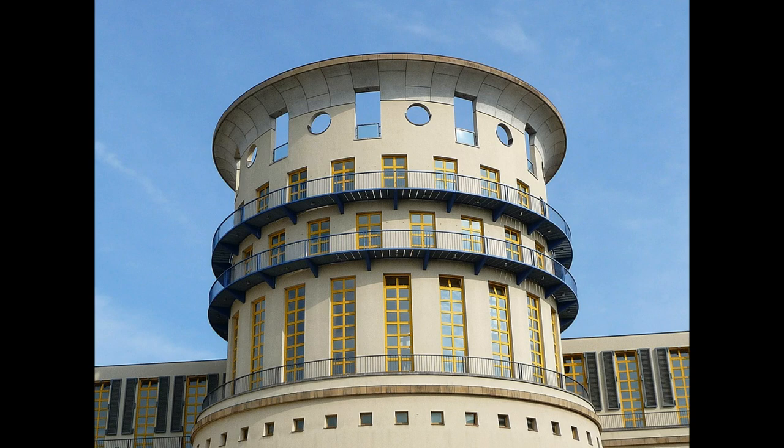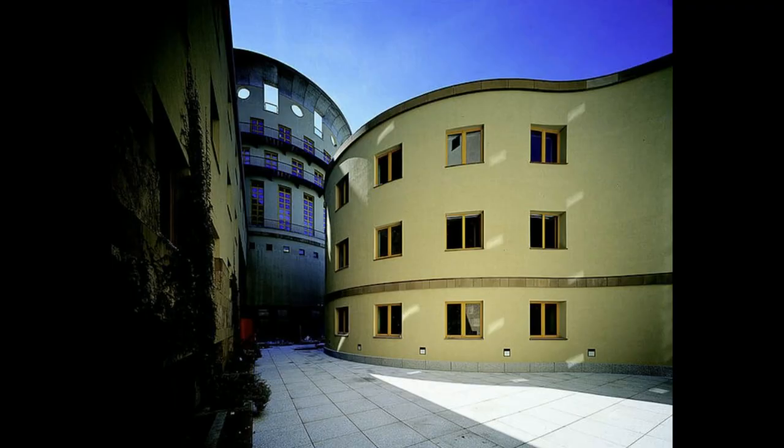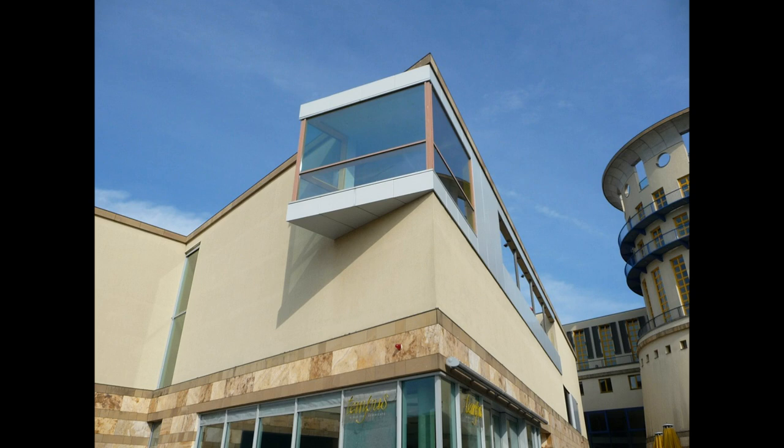Their buildings function not only as structures but also as narrative devices, communicating with users and surroundings in a visually and intellectually stimulating manner. This attention to detail and context makes their work exemplary in the realm of postmodern architecture.